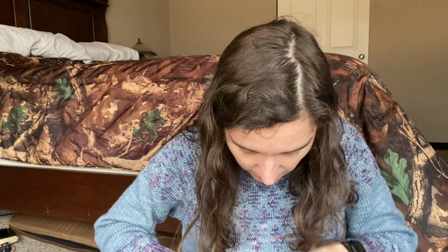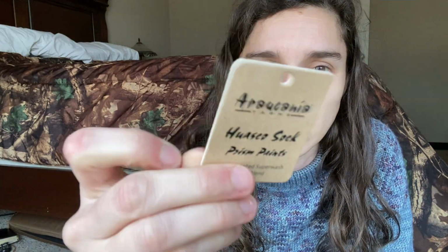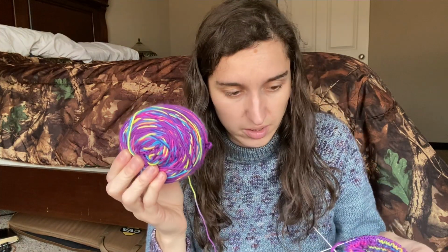But I cast on a pair of socks for my daughter, and this is out of, that is an old tag. So the yarn I bought at Hot Springs Fiber Co. Nope, you're on this side today. And that is the yarn. I don't know if that's gonna focus enough. It doesn't matter that much. It's something my daughter picked out. Here's the yarn. It is definitely a pooling yarn.